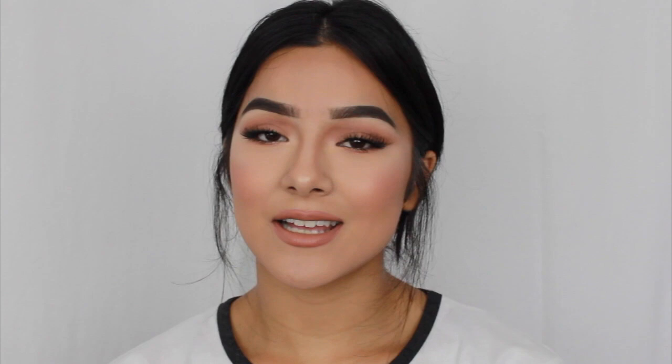So I decided to do this look, especially because I have some dupes for the Kylie lip kits. So I did use a dupe that you guys can definitely purchase from the drugstore. This whole look was recreated with only drugstore products. That way you guys can be able to do a celeb-inspired makeup look with drugstore products.